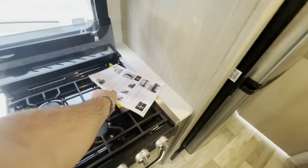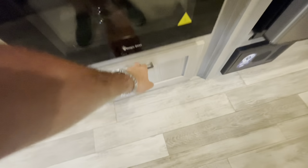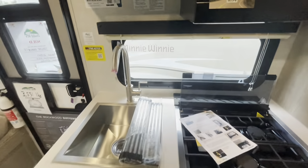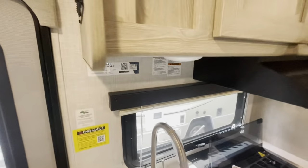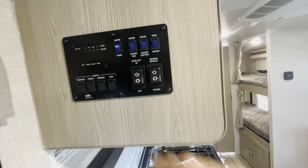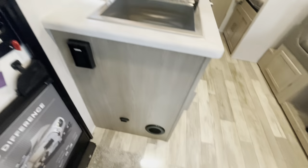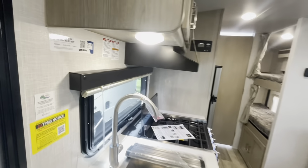You've got your three burner range, LED lights, little storage area down low, nice drawers. Again, you got blinds, you got windows that do open. Your convenience area when you come in, control your lights, check your holding tanks, your awning, your slide, tank heater, all in one convenient area. Got receptacles, heat ducts, again, lighting throughout.